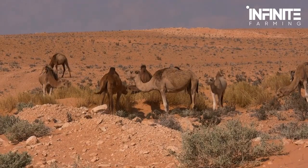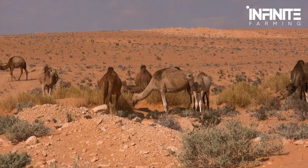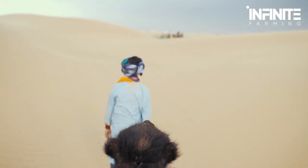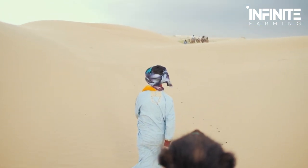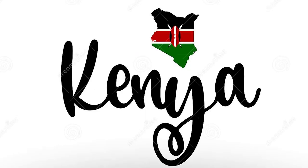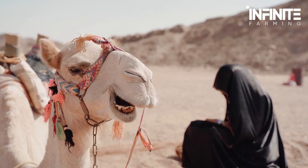When you hear camel, you might imagine the desert and a group of camels transporting people and loads from one place to another. While that is still their popular streak, over the years people have found many different uses for these domestic animals. In countries like Saudi Arabia, Oman, Kenya, and Somalia, people have found a new way of making a living off these animals.